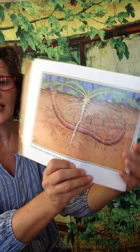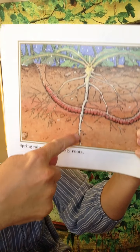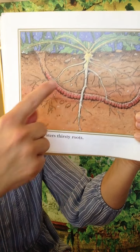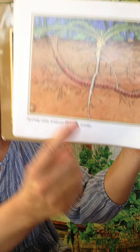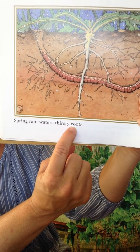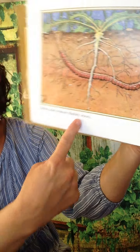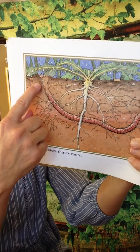Well, the spring rain waters the thirsty. Remember what it's called when plants go down into the earth to get their nutrients? What are those called? Here's the word. Roots. Spring rains water the thirsty roots. Look at this guy.